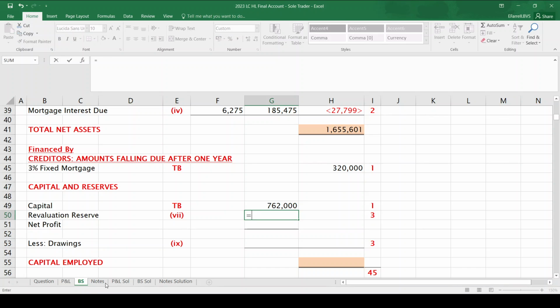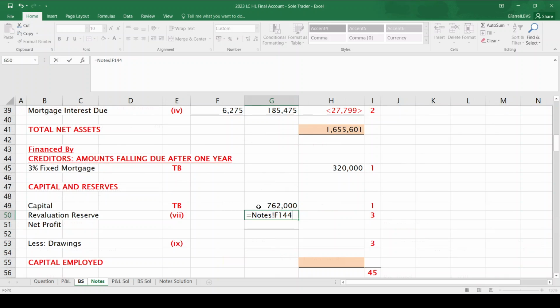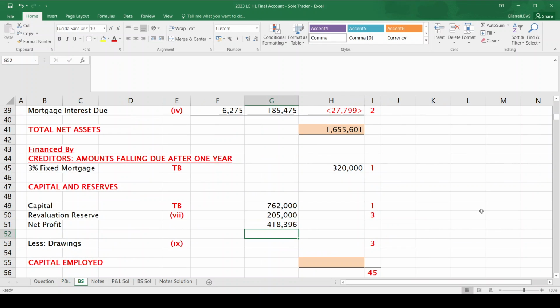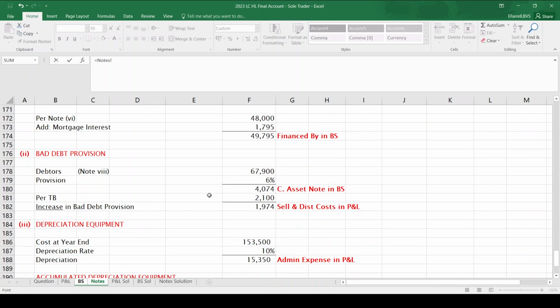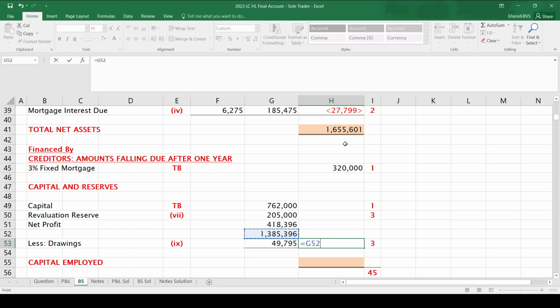My revaluation reserve is added in here, and again, we have a note done on revaluation reserve, 205,000. And then I'm going to add my net profit from my profit and loss. So my net profit is a final figure from my profit and loss, 418,396. I'm going to add those, and then I'm going to take away my drawings. And again, we have a couple of changes done to drawings. So the most recent one was down towards the end here. So drawings is 49,795. So the 1,385,396 less my drawings gives me 1,335,601. I'm going to add that to my creditors due after 1 year of 320,000 above, which gives me 1,655,601, and I can see now that my balance sheet balances. So that now is the question complete.